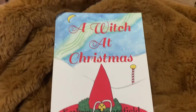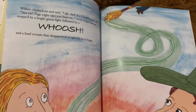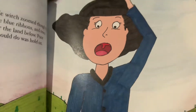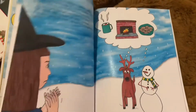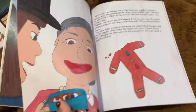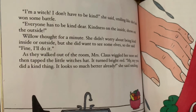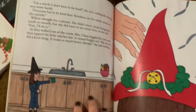So because she doesn't listen to her parents, she ends up in big trouble and ends up flying off by accident to the North Pole. But that ends up being the perfect thing for her, because while she's there, she learns the importance of being kind. And she meets a couple of elves while she's there. She meets Mrs. Claus, and they all give her these little, I want to say they're like tests that she ends up passing. And it's funny because at the beginning of the story, you see how she's dressed in very dark clothes, almost symbolizing, you know, how dark her moods are and how mean she can be at times.